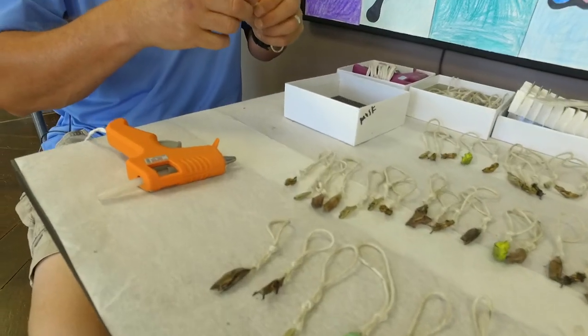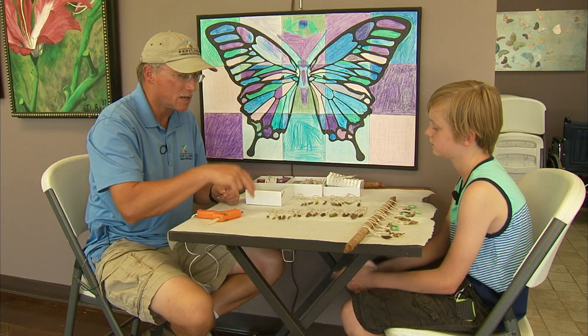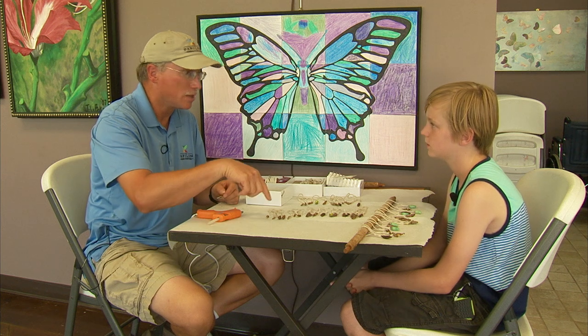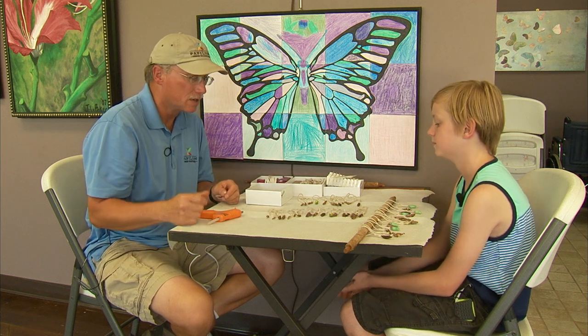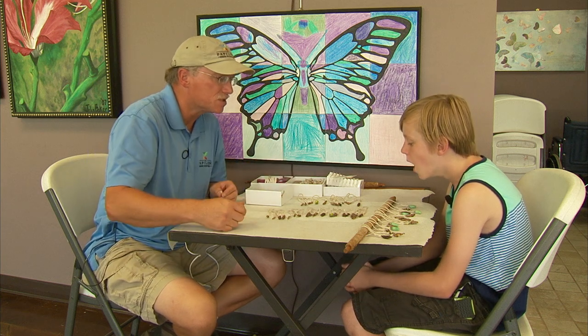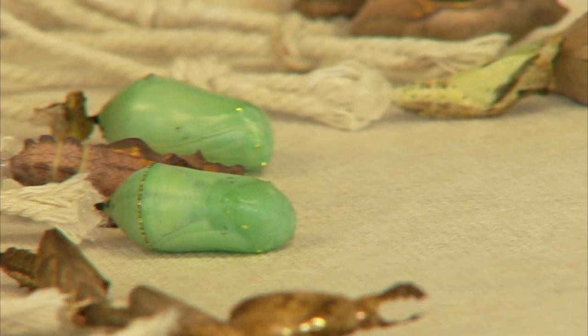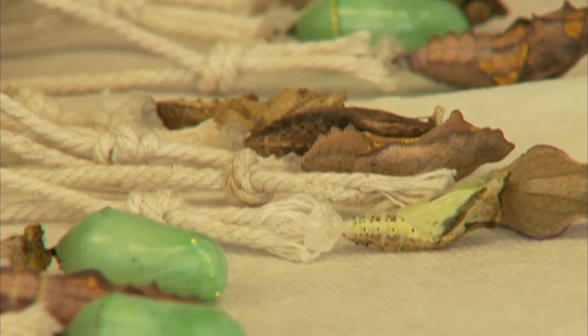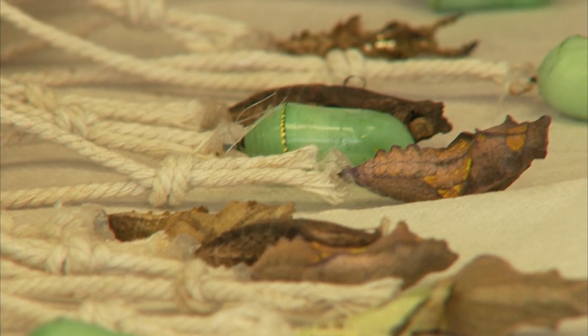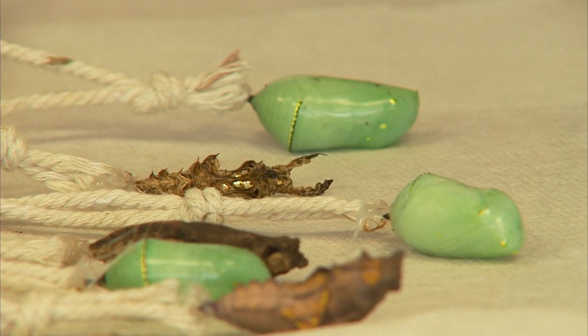All right, you're familiar with the life cycle of the butterfly? So you have the eggs, you have the caterpillar, and then we have the pupa, which is what these are. These are chrysalises. So we got different species of chrysalises here. There's monarch, we've got tiger swallowtail, we got the zebra longwings, the great southern white. But what I have to do is get these ready to hang in the butterfly house.